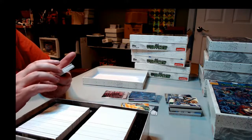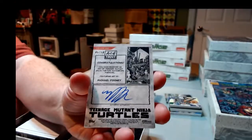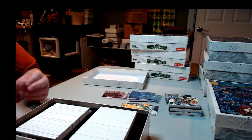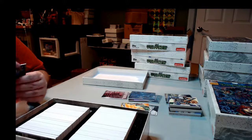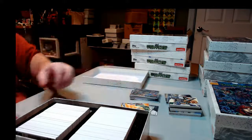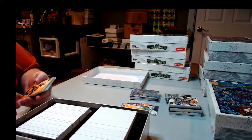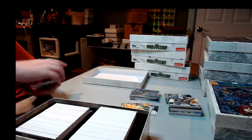Michael Dooney, 45 of 50. Okay. Well, that's good. 0 cases. Green, purple, green, blue.